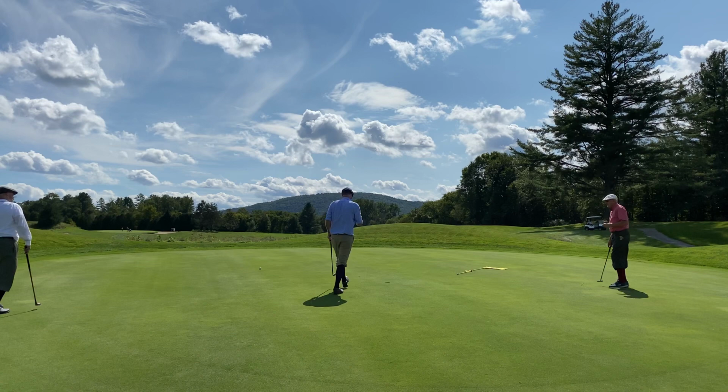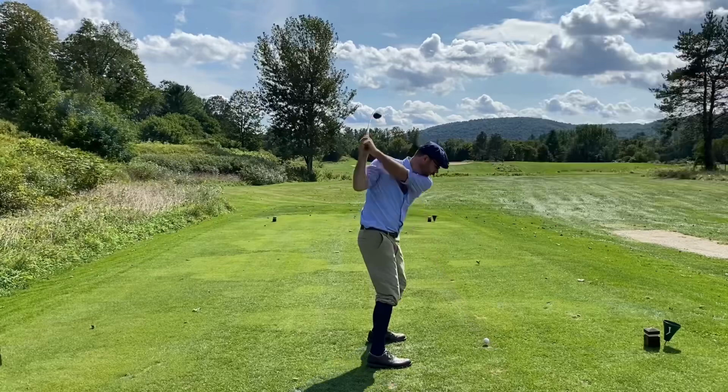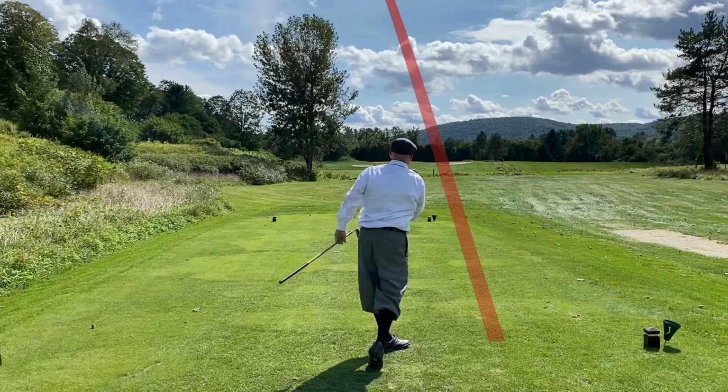Number 15 is another short par 4, 283 yards. It's feeling pretty good there after that nice putt. And ended up following it up with my best drive of the day. That was with the David Kinnell 18-degree splice-neck right down the middle. Yeah, it would have been nice to start the round over there after I'd figured out the brassie finally. Jim using an iron off the tee.